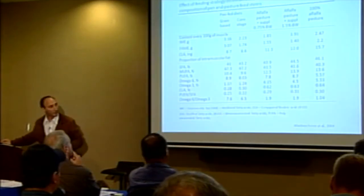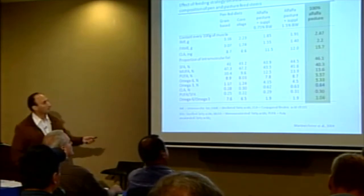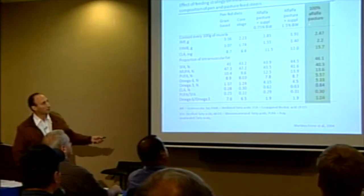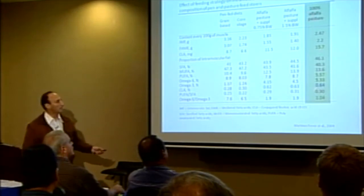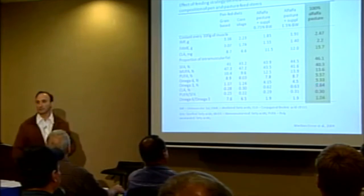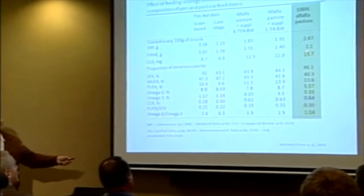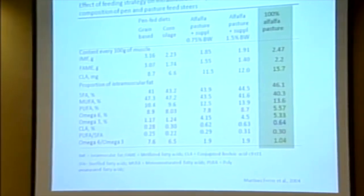Let's get to some of this data that I was talking about. I don't want to overload you with data, but let's just look at the proportions here. This is 100% pasture. These animals were finished on pasture. They weren't exposed to any grain or anything from weaning. We look at the CLAs. This is 0.6 here, less than 1% in that intermuscular fat. In milligrams per 100 grams of muscle, that means 15.7. This is doubling what we have here on a grain-based or corn silage-based finishing phase.